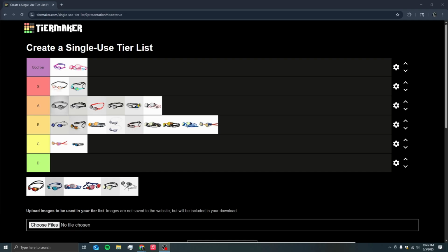And finally, we have the Nike Vapors. These, honestly, $40. It's not worth it, honestly. This is a pair of goggles that you buy either because you're a Nike fanboy or you're just starting to swim or you're just going out to swim with friends for fun, just playing around in family swim, right? You could race in these. Would I race in these? Absolutely not. I do not trust these.